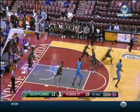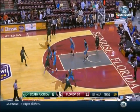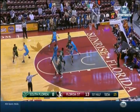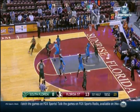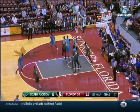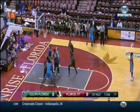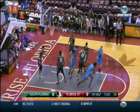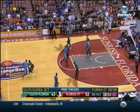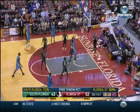Kiel Turpin. Florida State has upped their scoring the last couple of games. 96 points against UCF, 63 against Notre Dame, and 93 on Wednesday against UNF. The problem for them is they lost by 20 at Notre Dame in that game. Murillo taking it to the hoop, has it blocked once again by Turpin. In the paint, off the rim, no good. The putback is good by Kiel Turpin. They were really struggling. 4 for 13. But their free throw percentages are not good.